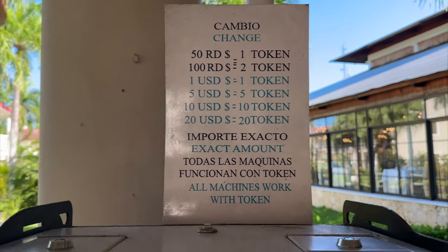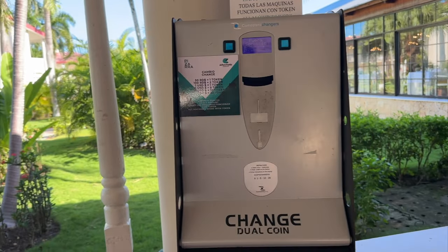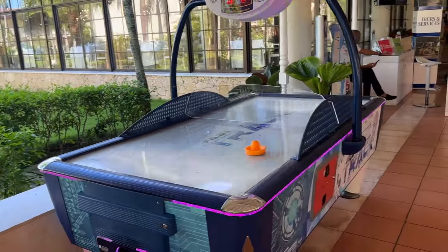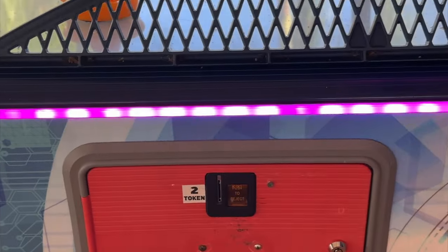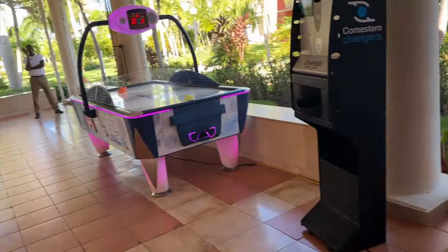There are some table games just outside of the restaurant, and here you can buy the tokens. One token is 50 Dominican pesos. $1 is around 55 pesos, so it's more or less $1, one token. For this game here, you need two. And for the pool table, you need three.